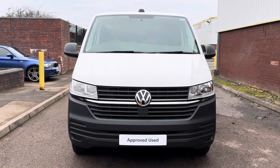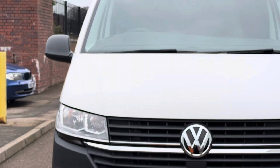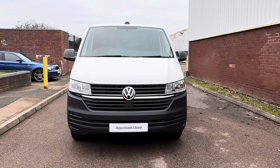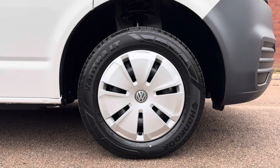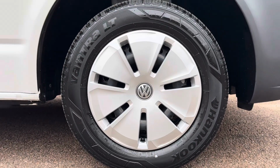Starting off with the front exterior features of this transporter, as it is a Startline model, the features are very limited, but it comes with separate daytime running lights as well as an unpainted radiator grille with true chrome trims. The wheels that this transporter sits on are 16-inch 20-hole style steel wheels with a steel spare wheel and the original tyre equipment.